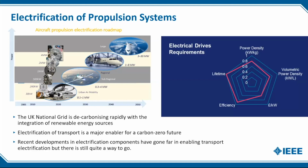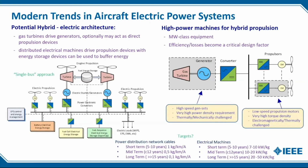Where are we with these technologies? Well, in terms of lifetime and efficiency, we're about at the level we need to be. Power density, volumetric density, could do with some slight improvements, and cost at the moment we're far too expensive. So there's a lot of work in manufacturing to take some of the cost out of these systems. Come back to that.